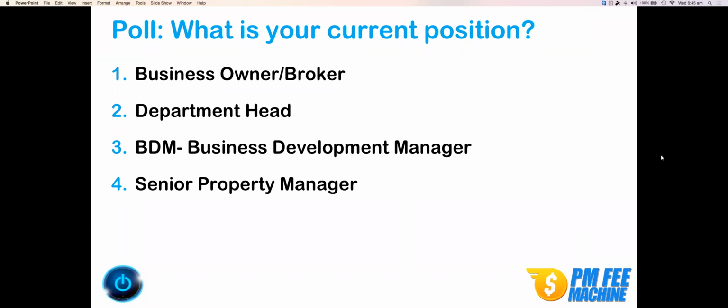So I'm just going to bring up our poll. Just bear with me 2 secs. And what is your current position? Also, are you a property manager as well? All right, let's launch the poll and tell us a little bit about yourself. Hopefully that's come up there. Just let us know. Yep, it's there. I'm not allowed to vote. Okay. Well, it looks like, Dennis, just about everybody in the room is a business owner. Excellent. There you go.